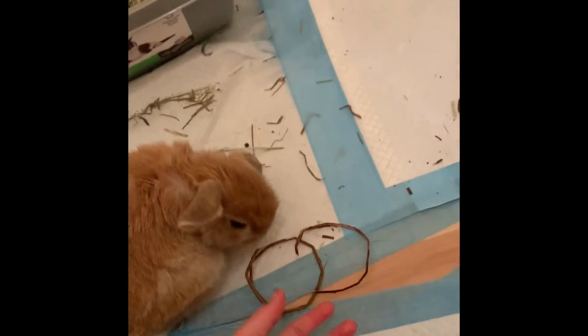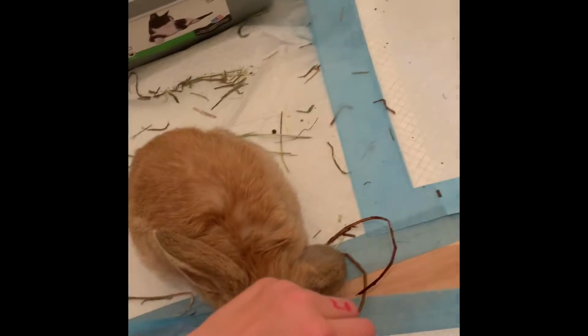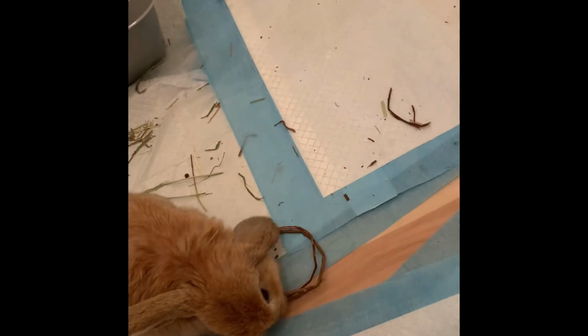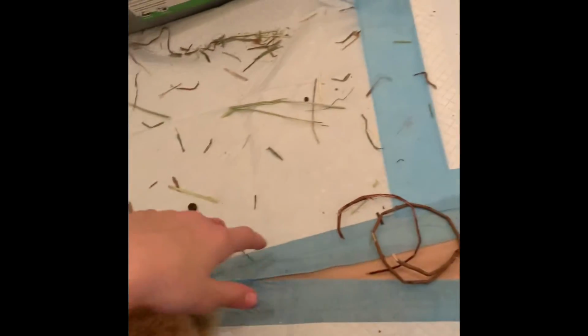Also, once they're bonded, Lulu and Storm are going to be living in Storm's room. Yes? Yeah. So, yeah, I'll get a little tour of the pen.